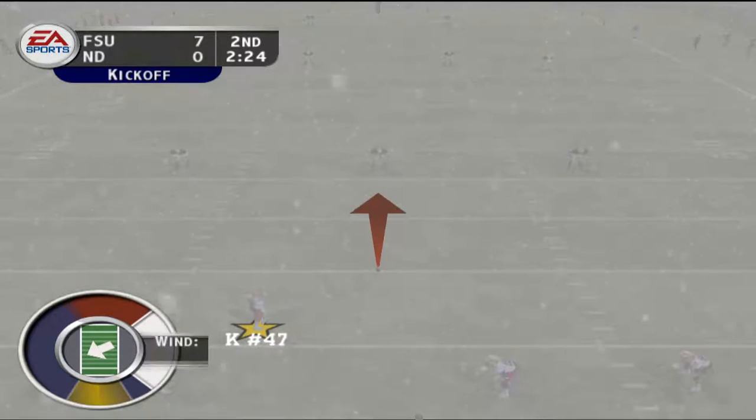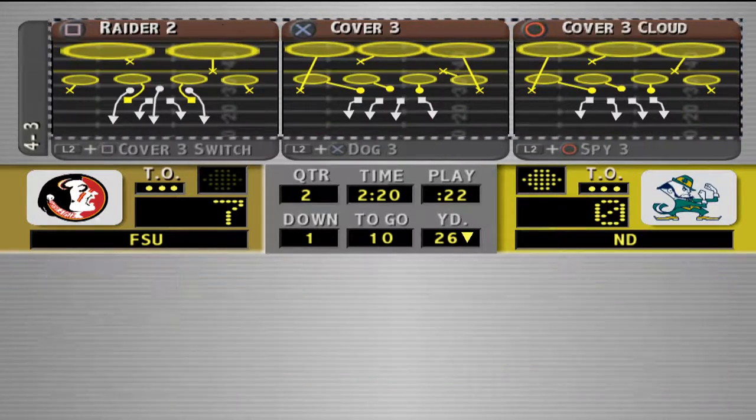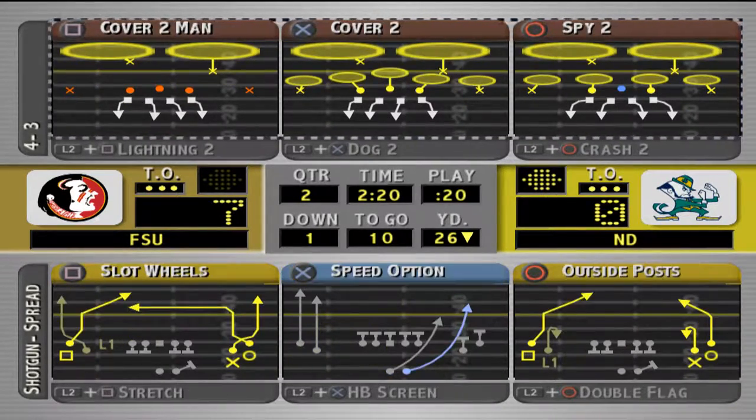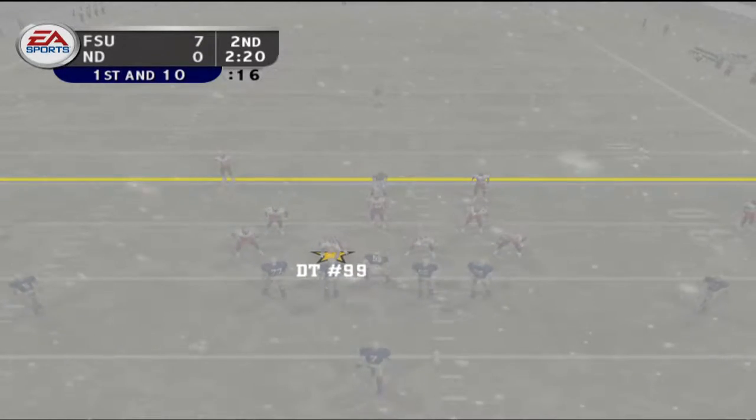And it looks like they're ready for the kickoff. He kicks it. Number 21 fields it in the end zone. He spins. So the offense takes over, and the last time they had the ball, they had a tough time getting anything going. They'll set up shop at the 26-yard line.